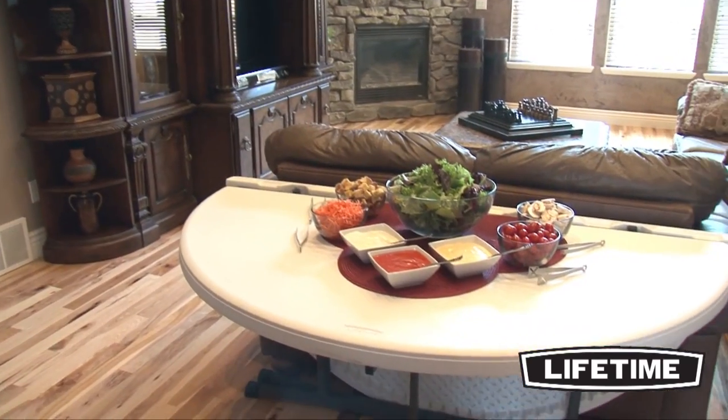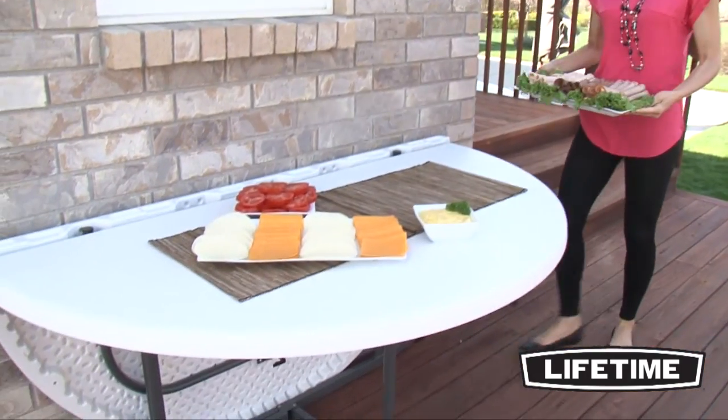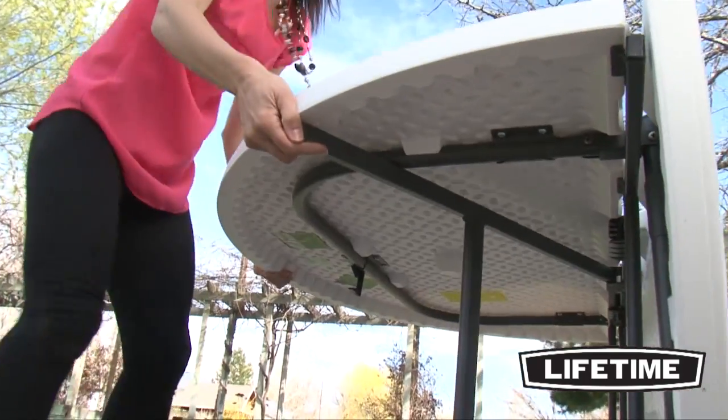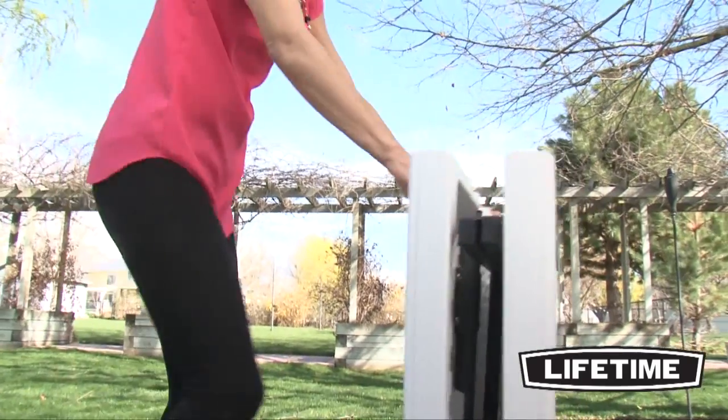Whether you're planning a special event with loved ones or setting up an afternoon lunch, Lifetime Products combines quality construction and innovative designs to meet your needs. Lifetime Products has revolutionized the folding tables and chairs industry for over 25 years.